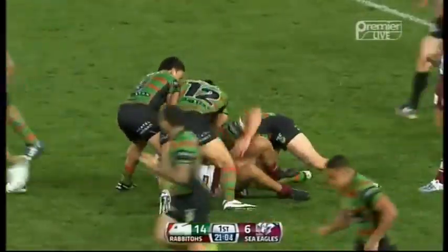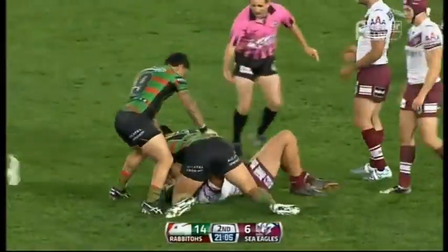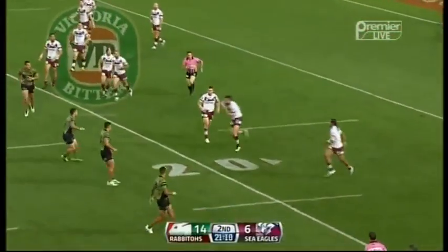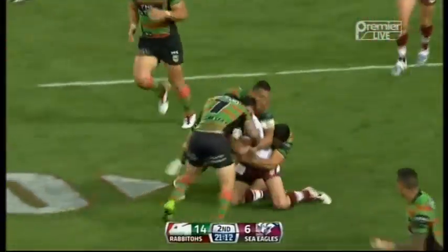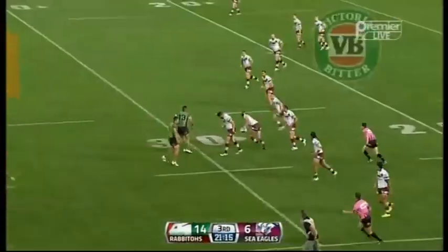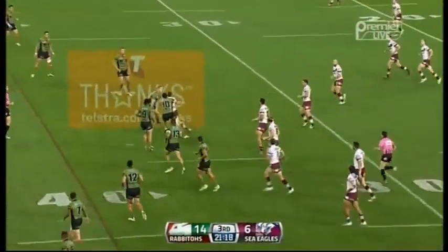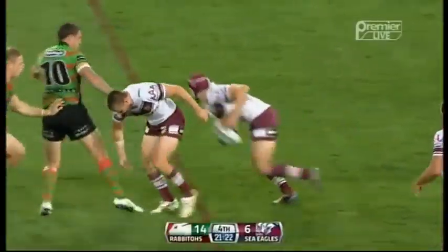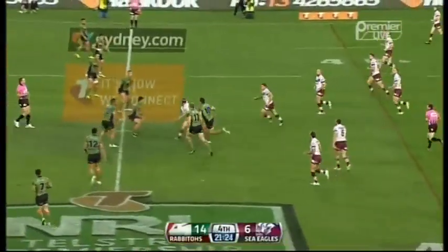Brent Kite playing the ball inside his 20-metre line, so 14-6 the score. 14-6 in favour of South Sydney. More than a quarter of the game gone. The first preliminary final, the second tomorrow night. Telecast time 7 o'clock in New South Wales.